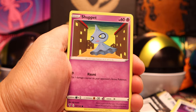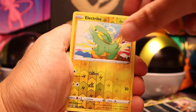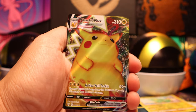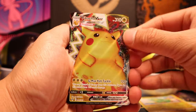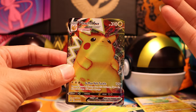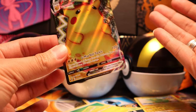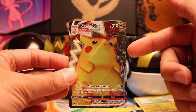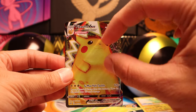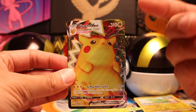Alistair, Metang, I guess an eagle boar ball hunting, Shuppet, Skiddo, Ferroseed, Joltik, Sandile, Electric. Oh my god. We were so close. So close. We got the Pikachu VMAX. Not the Hyper Rare, but we got the Pikachu VMAX. It's not the Hyper Rare. But we're ending the video with this boy, and I'll gladly accept more. Even though I do like the promo one a little bit better, this one is still one to end a video with, and that is fantastic.